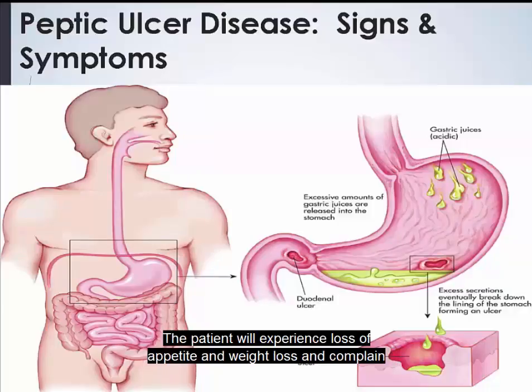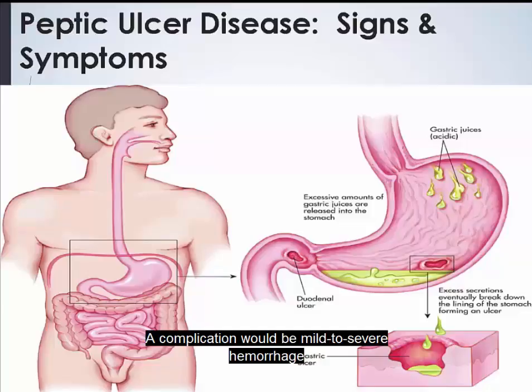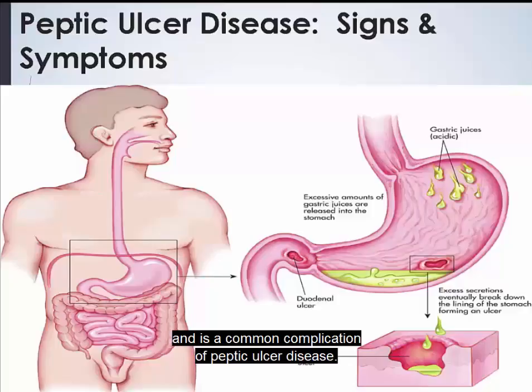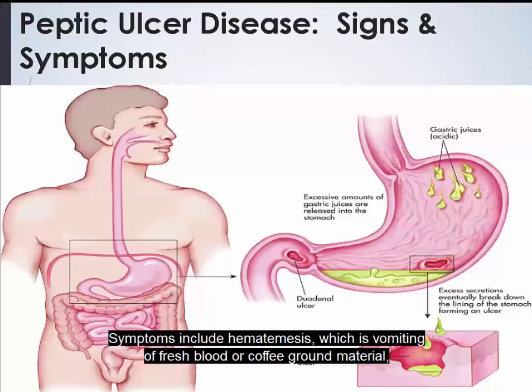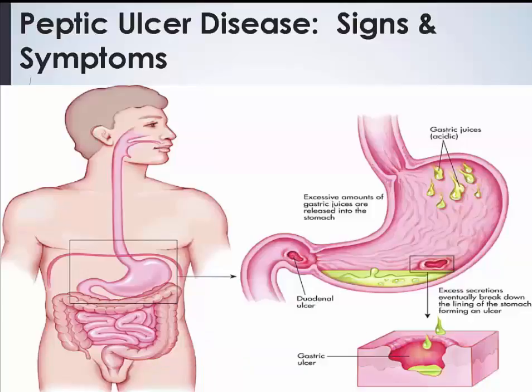Patient will experience loss of appetite and weight loss and complain of bloating or nausea after eating. A complication would be mild to severe hemorrhage and is a common complication of peptic ulcer disease. Symptoms include hematemesis, which is vomiting of fresh blood or coffee ground material, passage of bloody stools, hematochezia, or black tarry stools, melena, as well as weakness, orthostasis, syncope, thirst, and sweating caused by the blood loss.